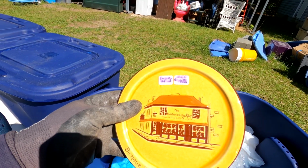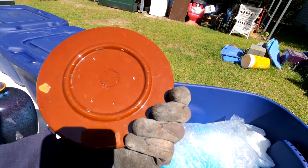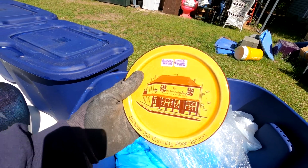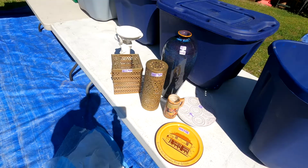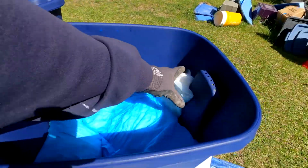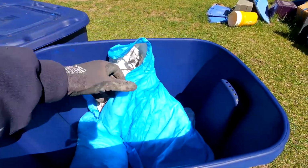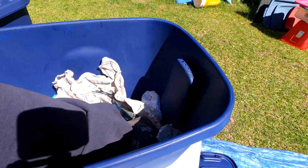$145 English pot lid. Okay. There's an English pot lid. $145. Wow. That's crazy, right? It's like $300 worth of stuff right there, if she could have sold it for that. I don't know if she could have sold it for that. I just know what we can try to get for it.